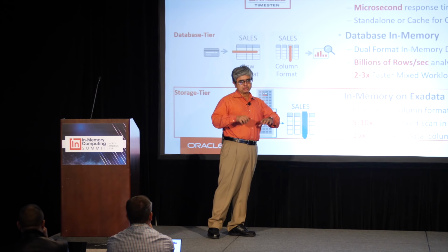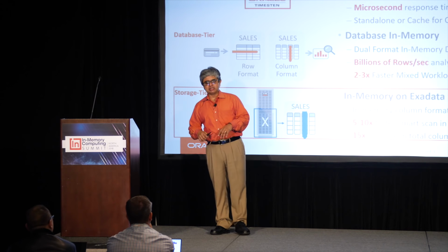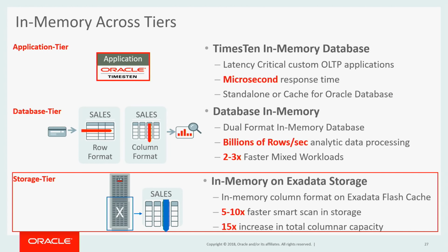Now I'm going to move to the storage tier. And a natural question is, why would you have in-memory and storage? They're sort of contradictory concepts. And the answer is, well, because storage now actually has a significant amount of memory in it. And we have done a lot of in-memory optimizations inside the storage tier for Exadata.